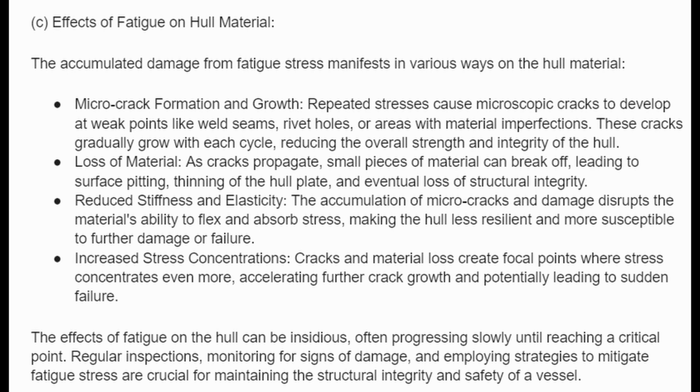Loss of material. As cracks propagate, small pieces of material can break off, leading to surface pitting, thinning of the hull plate, and eventual loss of structural integrity. Reduced stiffness and elasticity. The accumulation of micro cracks and damage disrupts the material's ability to flex and absorb stress, making the hull less resilient and more susceptible to further damage or failure. Increased stress concentration. Cracks and material loss create focal points where stress concentrates even more, accelerating further crack growth and potentially leading to sudden failure.